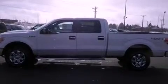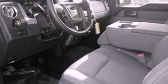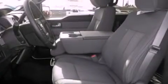rear-view camera, a low-tire pressure indicator, Sirius satellite radio, and traction control and stability control systems. The following features are also included: air conditioning, cruise control, full power accessories, automatic locking wheel hubs, an engine immobilizer theft deterrent system, a chrome grille, front fog lights, dusk sensing headlights, 12-volt power outlets, and a trailer brake controller.